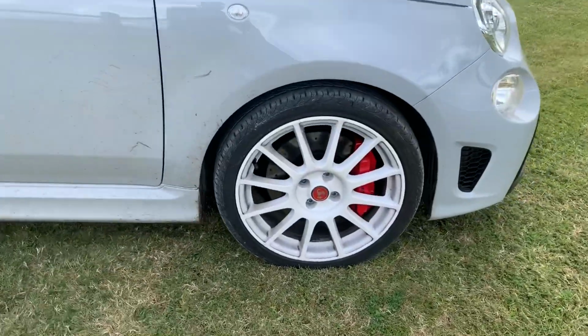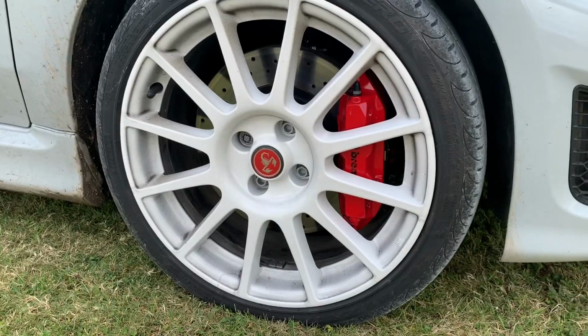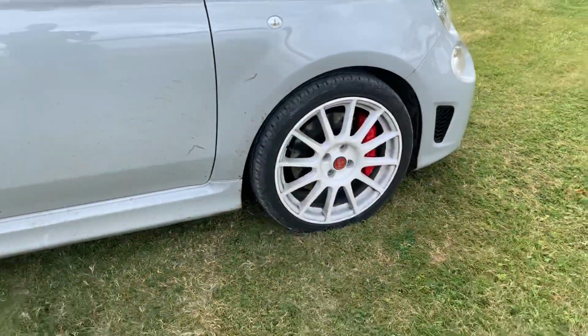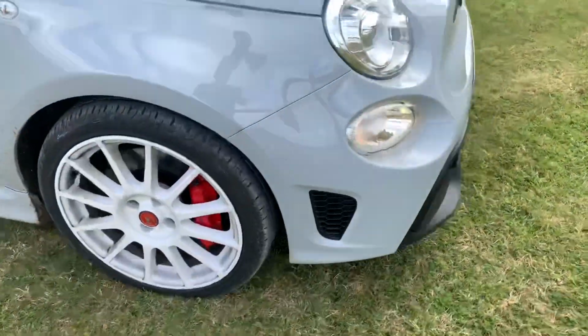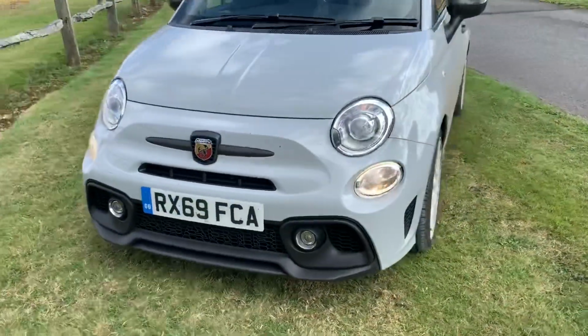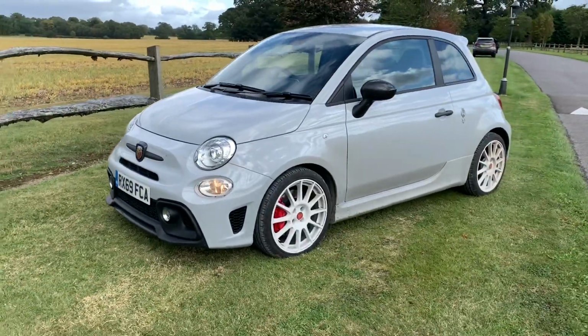Absolutely love these white alloy wheels with the Scorpion Abarth logo. Brembo brakes, drilled, grooved front and rear, and the brakes are actually really good. Great pedal feel. Love it in this colour. It's like an even lighter version of the Nardo Grey, but it looks great.